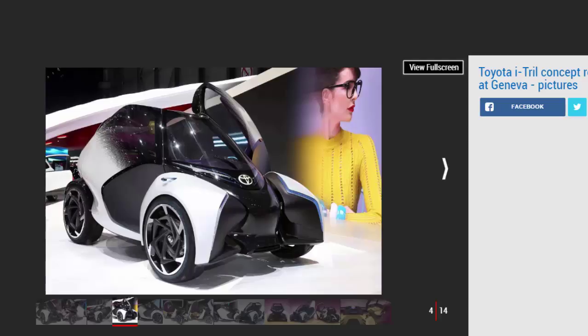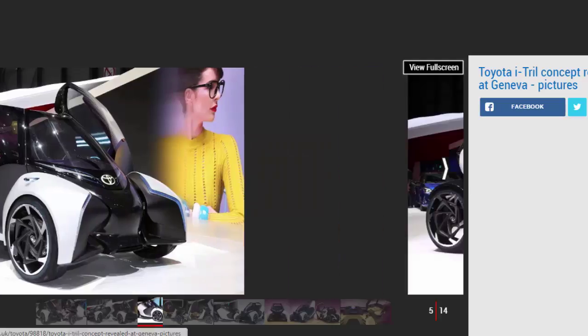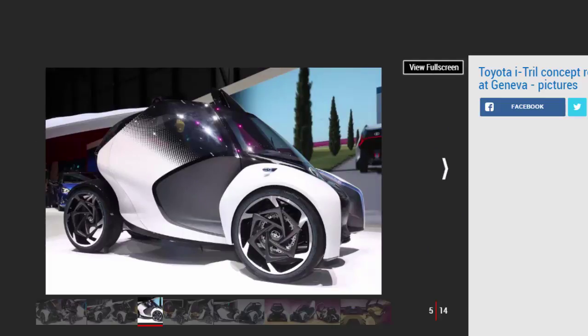Toyota has not issued performance figures, but while it states that the i-TRIL has been created with autonomous functionality in mind, it has been conceived to be fun to drive. The car's battery pack is large enough to allow it to travel more than 185 miles between charges, which should be a decent range for urban use.